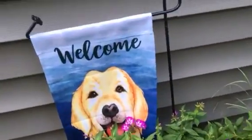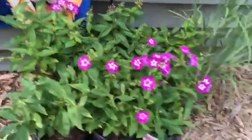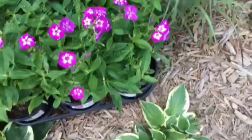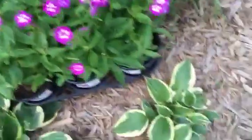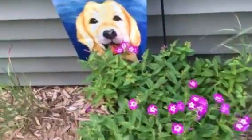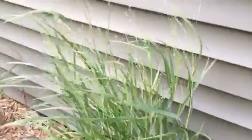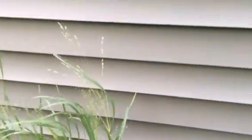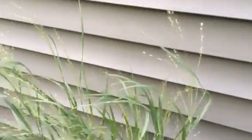My little flag there keeps getting blown up and around. So these are the phlox I need to find a place for. They're very fragrant. I've got 6 of them. I need to find a place for those and get them planted and watered in today. Oh, more signs of autumn. The grasses behind the house are getting their flower buds on them.